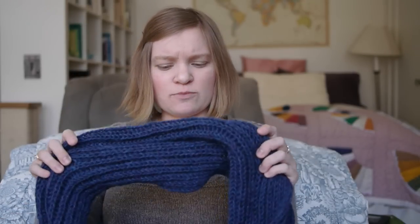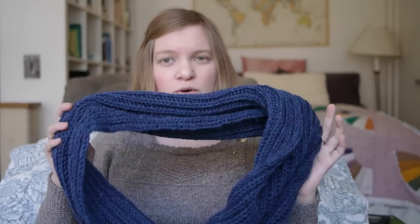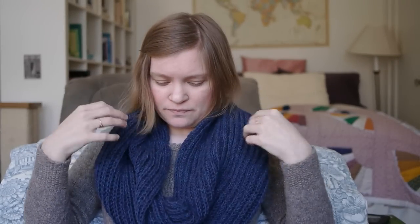My last finished object is my Blueberry Girl cowl, which I named after the Neil Gaiman storybook. I think it was a poem before it was a picture book, but I would read the picture book with my niece. And I named it this because this yarn is Barocco Ultra Alpaca, and the colorway is Blueberry Mix. So, as you can see, it is very fluffy and warm. Moth is jumping around her cat tree, causing trouble.